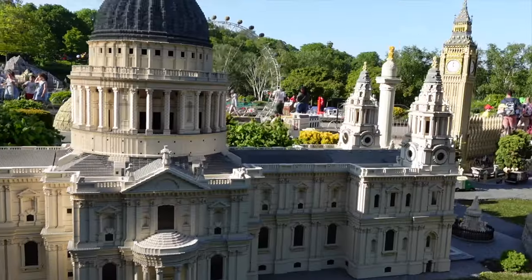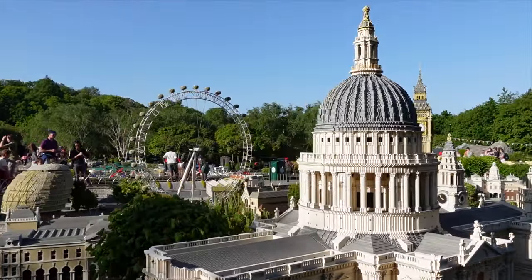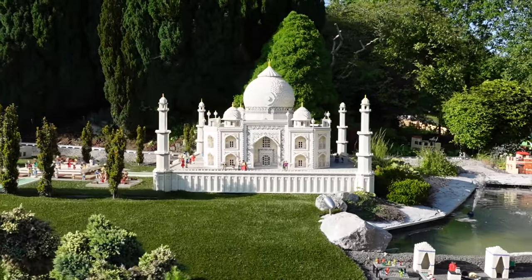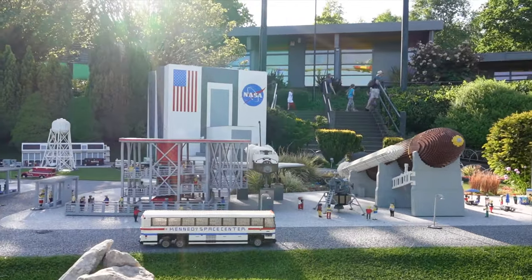This for me, even though the rides have been phenomenal and I had so much fun going on the rides, seeing all these miniature figurines of different important buildings and monuments and places in the world, from obviously the UK itself, England, the Taj Mahal, India, we've got the USA, there's just so many things, even NASA, so many iconic places, San Francisco, Egypt. Sorry, I'm just seeing things and naming them. But it is so awesome.